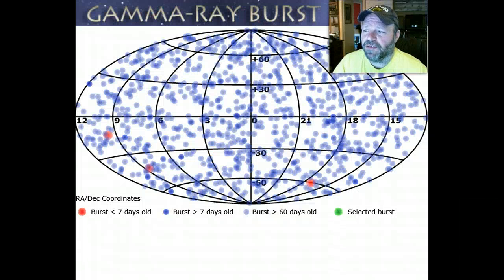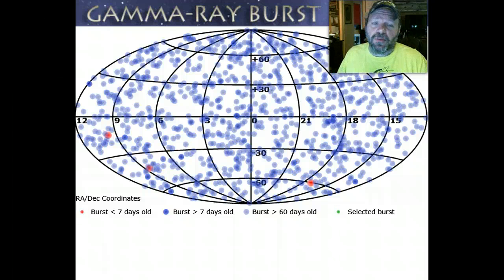Okay, I probably have never showed you this before because a lot of people might freak out, or you might not know much about it, or might not care about it. But this is the gamma ray burst map, and it shows the gamma ray bursts that have happened in the last, generally, I believe this goes back at least about a year or so.